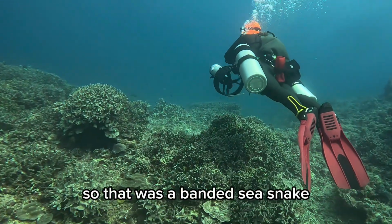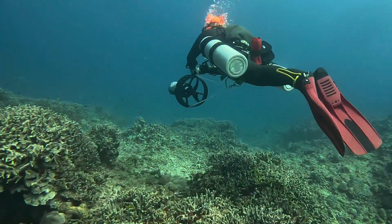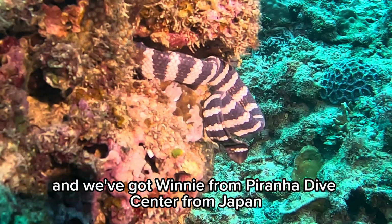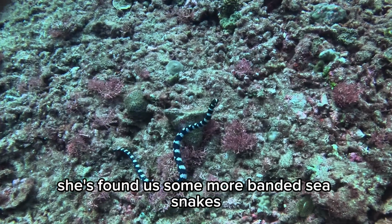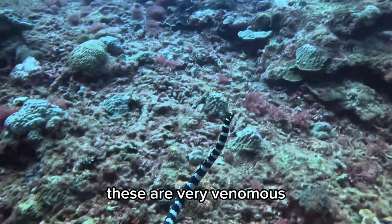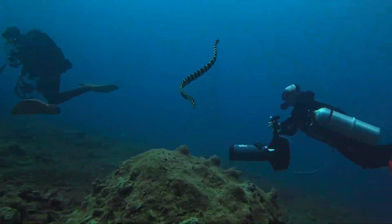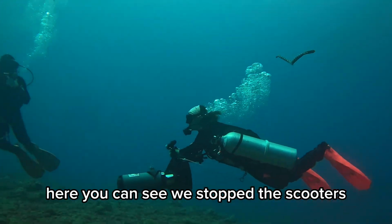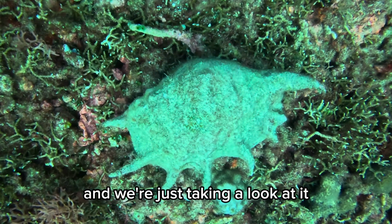So that was a banded sea snake. And we've got Winnie from Piranha Dive Center from Japan. She's found us some more banded sea snakes. These are very venomous. And this one took off and it swam right through our group here. You can see we stopped the scooters and we're just taking a look at it.